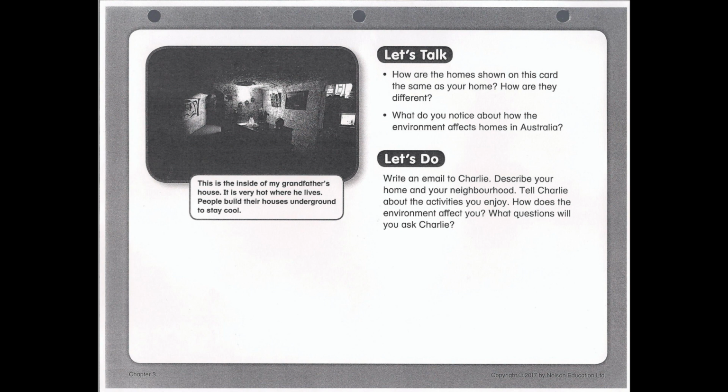So the picture on the side, I know it's really hard to see, but it says, this is the inside of my grandfather's house. It is very hot where he lives. People build their houses underground to stay cool. Look at that. We just solved that second question. Since Australia is so hot, being underground helps to stay cool. That way he doesn't have to be hot all the time. I think that's a pretty cool idea.